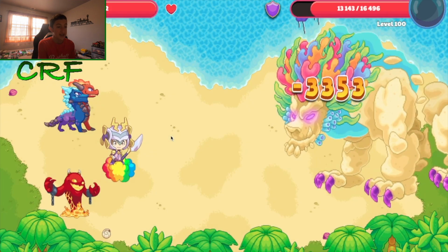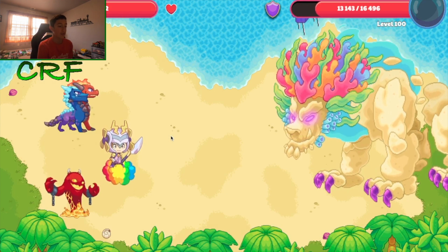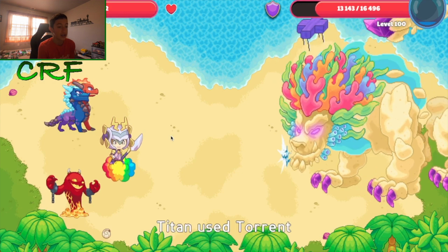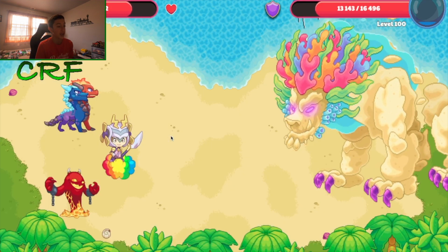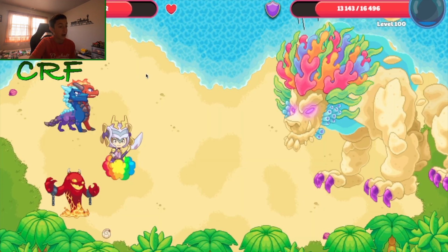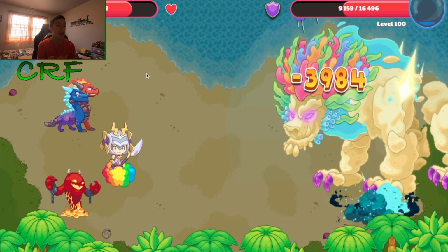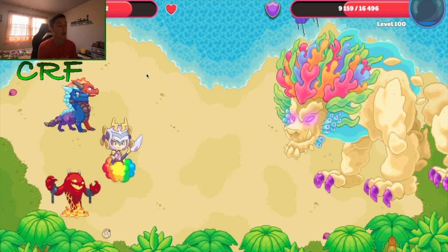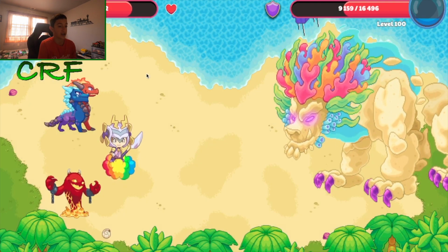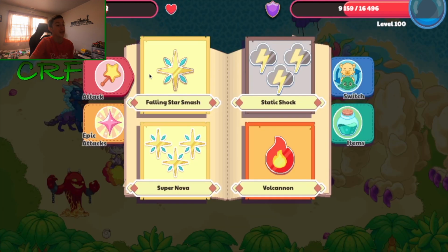So we got the question correct here, and let us see what is going to happen against the Titan. And we just did 3,353 damage, so that's a pretty powerful spell, not gonna lie. It's not obviously the strongest, but we will see. I'm also gonna do a Falling Star Smash right now, so we do have 12,000 health. So the armor does have a heart bonus of 6, which isn't that bad, and we just did 3,900 damage. Oh my gosh, this Titan is about to get obliterated. He just did 2,500 damage against us.